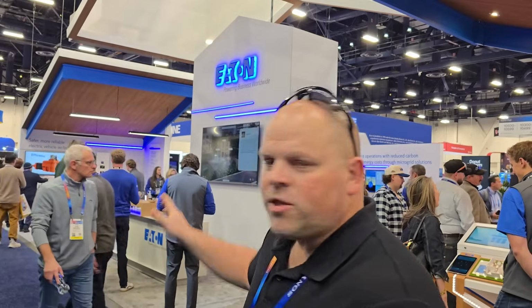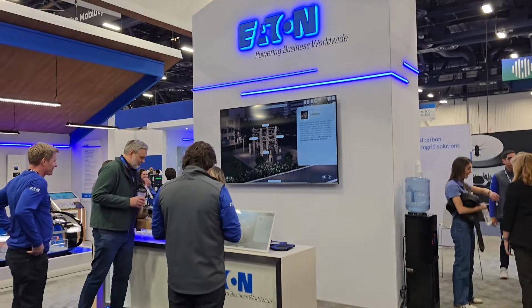So let's check out what they got going on here at the Eaton booth. I know they got smart home technology, they got some car technology over there, and some other things that you might be interested in. Here with Greg from Eaton, and he's going to explain the smart panel.